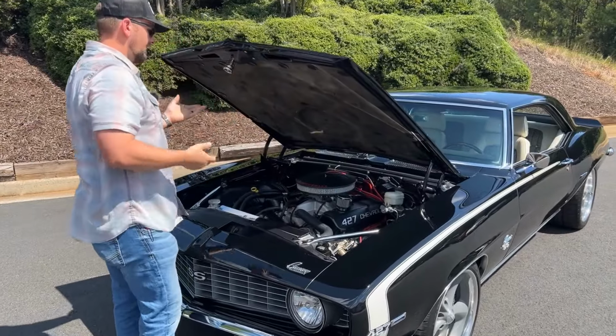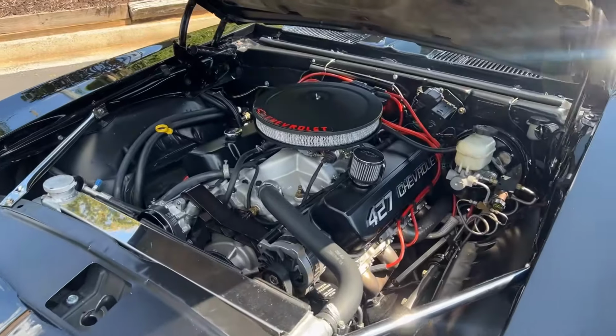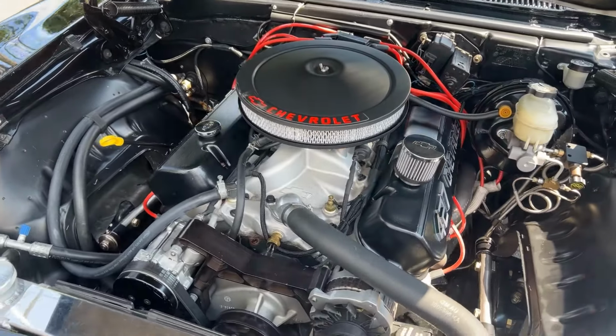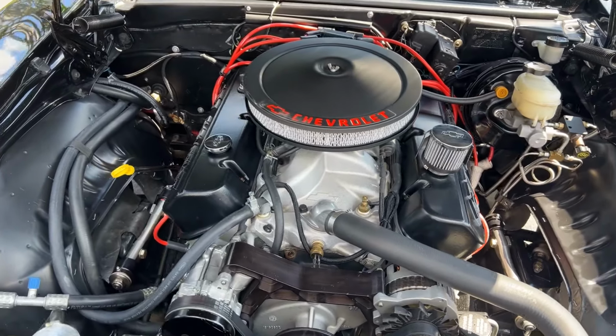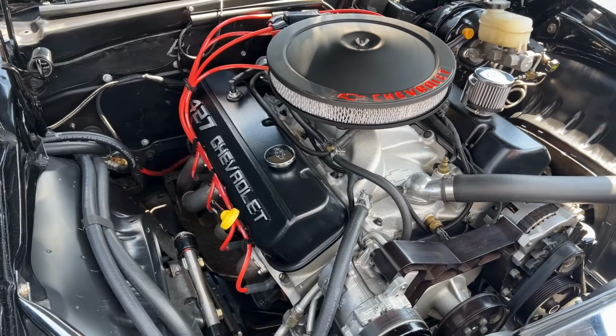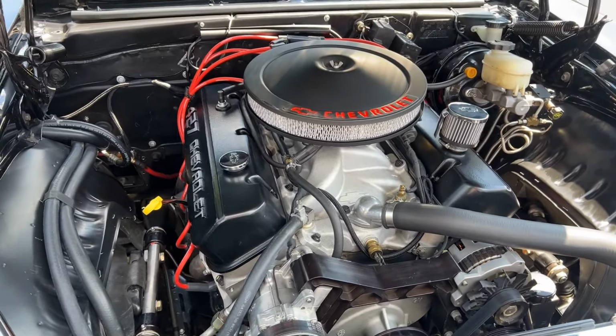All right, guys, check out the big block underneath the hood. Like I mentioned earlier, this is a crate motor. So this car doesn't have very many miles on it. So it's basically a brand new motor. You've got the black Chevrolet valve covers there that let you know that it is a 427. You got the matching air breather as well. You got aluminum intake manifold, aluminum heads, long tube headers.